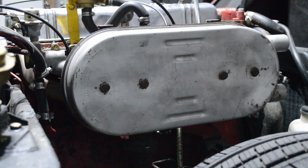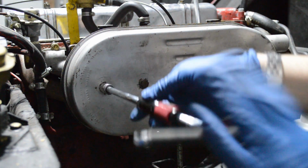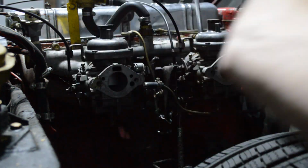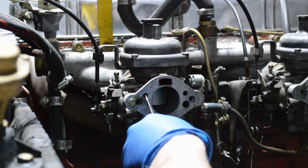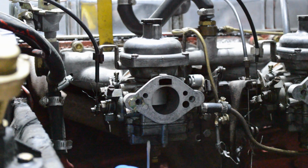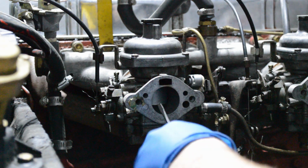All right, for starters, you really can't fix anything with the air cleaner in the way, so you need to get that out. Fuel was coming out here, and if you've ever been inside one of the carburetors or if you've watched my rebuild series, there's a tube that comes out right about here inside the float bowl. It actually makes a sharp angle, comes out here.